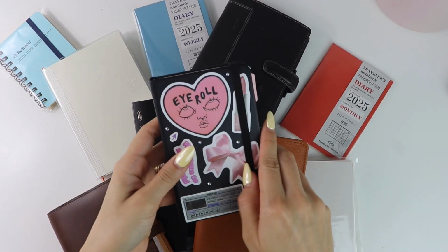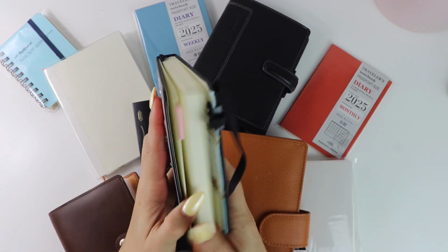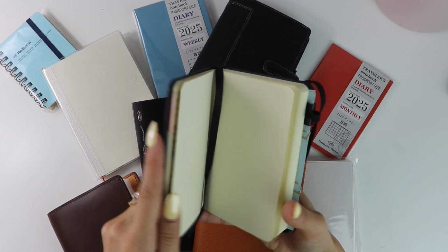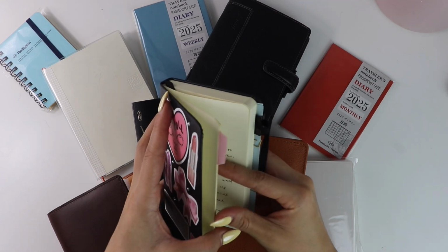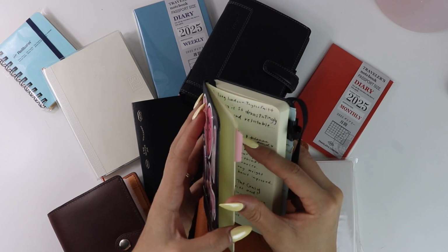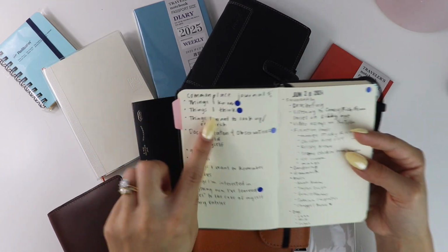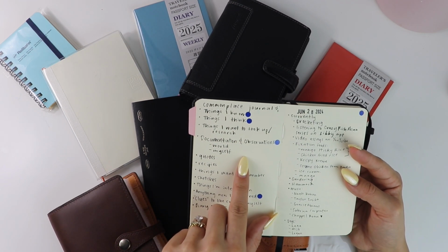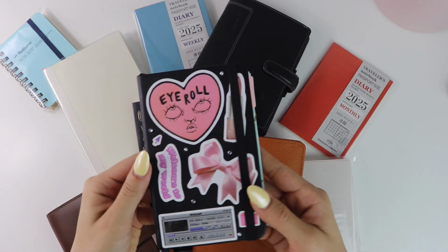Along with that, I will also be using my commonplace planner again in 2025. This little baby, I didn't really make too much of a dent in, so I do want to continue to use it because I do like the way that I was using it. I'm just using it for general ideas, things that I learn, things that I think, things I want to look up or research, document, observe. So yeah, I'm gonna use this for stuff like that.